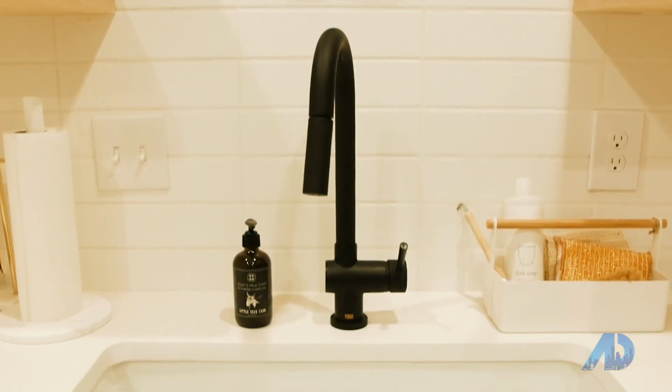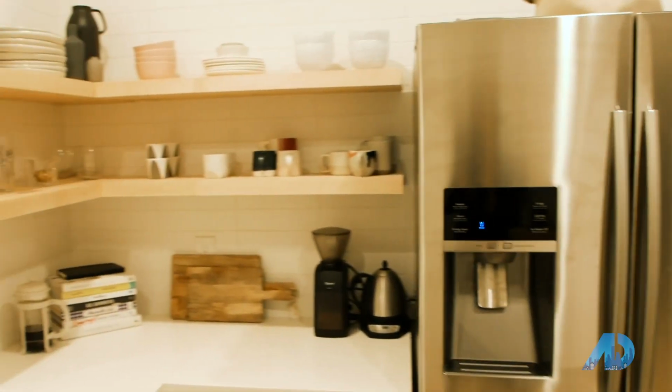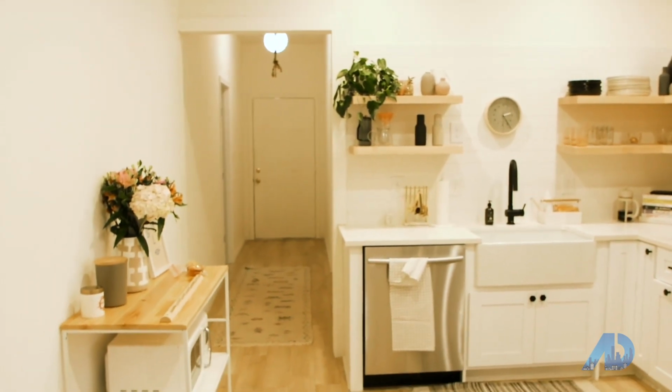I got to choose these custom maple white shelves. And I also got to choose every single one of these appliances. And that was all a part of the loan program. Yeah, that's amazing. So tell me about your bathrooms, your bedrooms. What all did you do there?